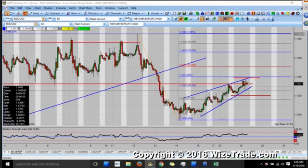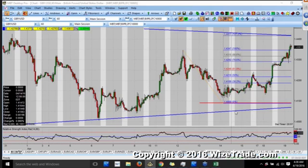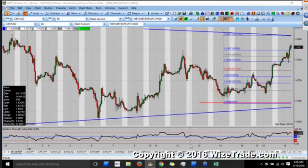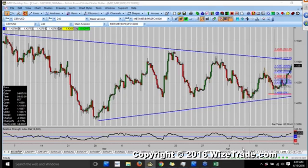Let's go to the cable. Now the pound, on the other hand, has been very strong. And a lot of that is the euro pound moves have really put downside pressure on the euro. It's kept upside pressure on the cable, but the pound is approaching what I consider pretty key resistance.